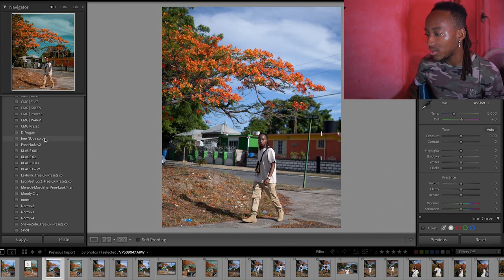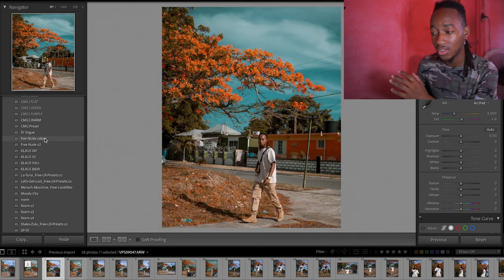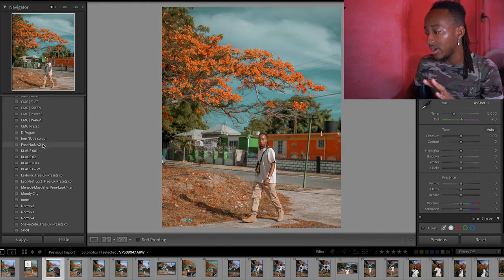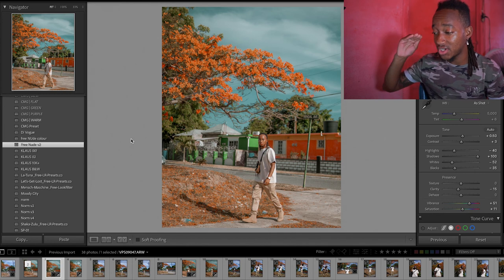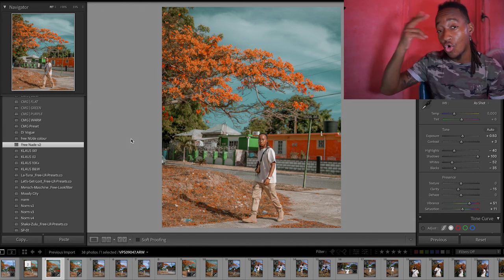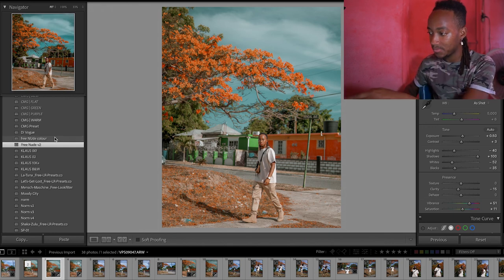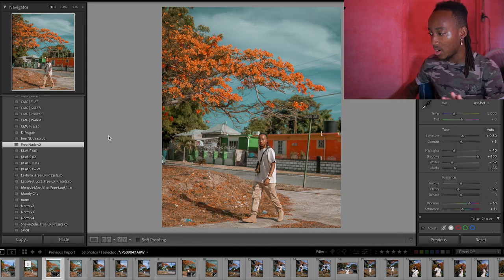I chose to go with the same preset I created last time, the one I used for the last picture and the last video. Link up here. I already created a V2 version for an underexposed image. If your image is underexposed, you might use that version. If your image is overexposed, you might use the top one right here, as you can see in the preview. Boom, it goes back on this.